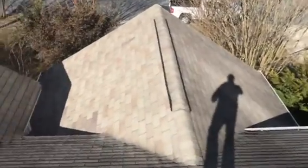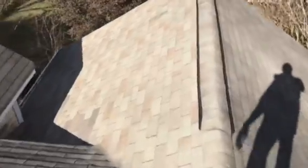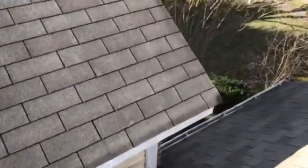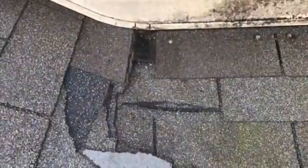What's going on down here, there are some shingles that got possibly blown up by the wind, and so that's creating water. That is right in here, so that's allowing water to get in their garage area.